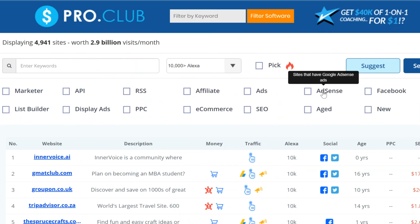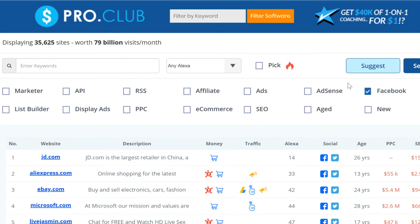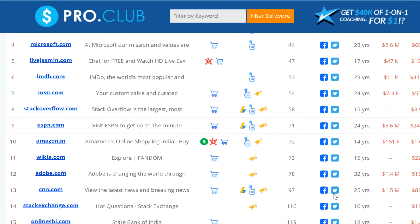We can also do AdSense and essentially find sites that have Google AdSense on them. These are really useful because we can target them via the Google Display Network, and there are 11,000 of those sites. Then there are sites with Facebook pages, also very useful for various things. Firstly, Facebook and Twitter as well. Let's just click on the Twitter box. You can see we can just click here and visit Facebook and Twitter.